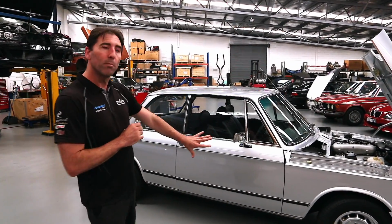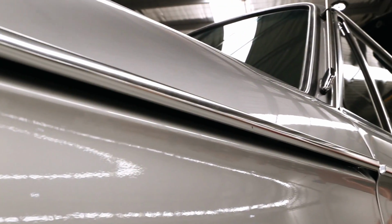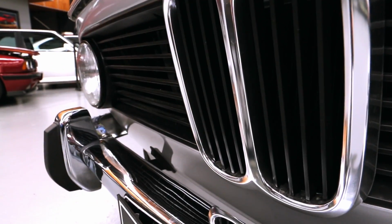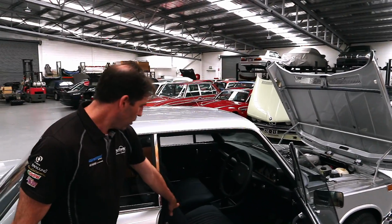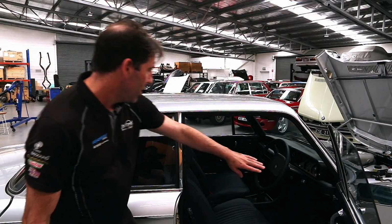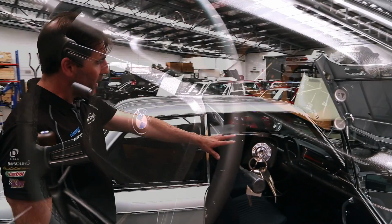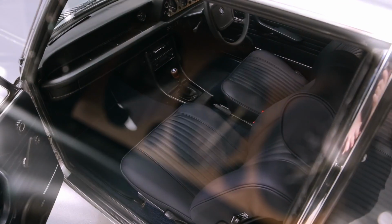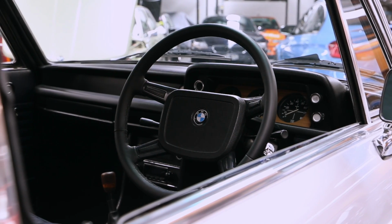So besides the bodywork being done, we've actually gone and replaced all the alloy molds around the car, all the waist molds, reconditioned all the bumpers. When you look on the inside of the car, we've replaced the material for the seats, the carpets, we've had the dash reconditioned, steering wheel, and all the components in the car have been thoroughly tested. We've had the odometer checked, we've had the inner workings of the instrument cluster all checked.